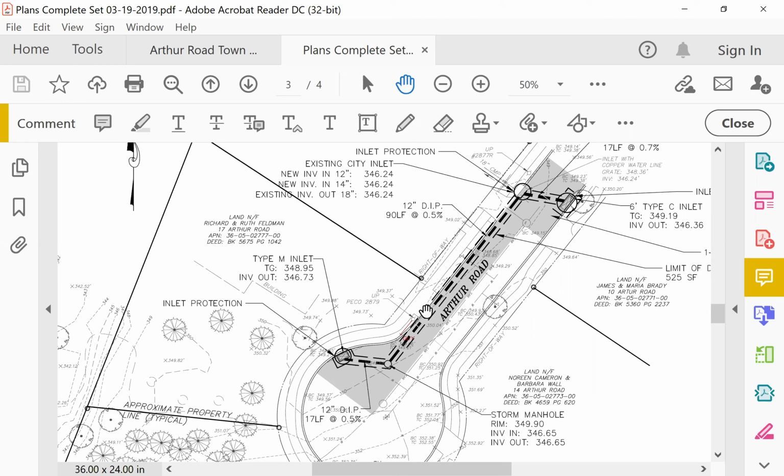So for a project of this type, with this much disturbance in the road, the contractor is required to mill this area and repave this.